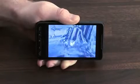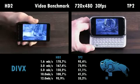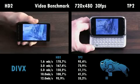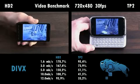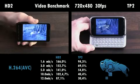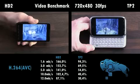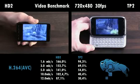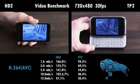I ran the same video as a comparison on the Touch Pro 2 with older hardware, and as you can see, the new hardware makes all the difference. The HD2 is capable of handling bit rates up to 10 megabytes per second without skipping a beat. I'm very impressed by video playback performance, and it's going to be tough to go back to my old Touch Pro 2 after seeing the HD2 in action, because unfortunately they aren't letting me keep this review copy.